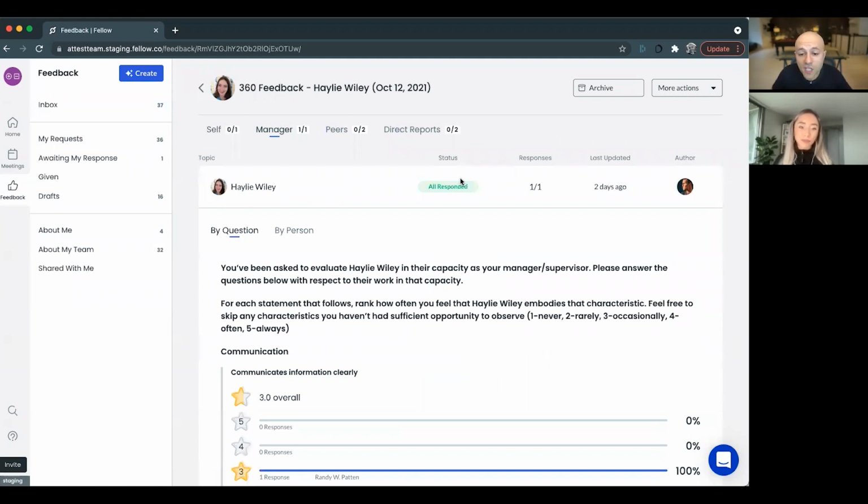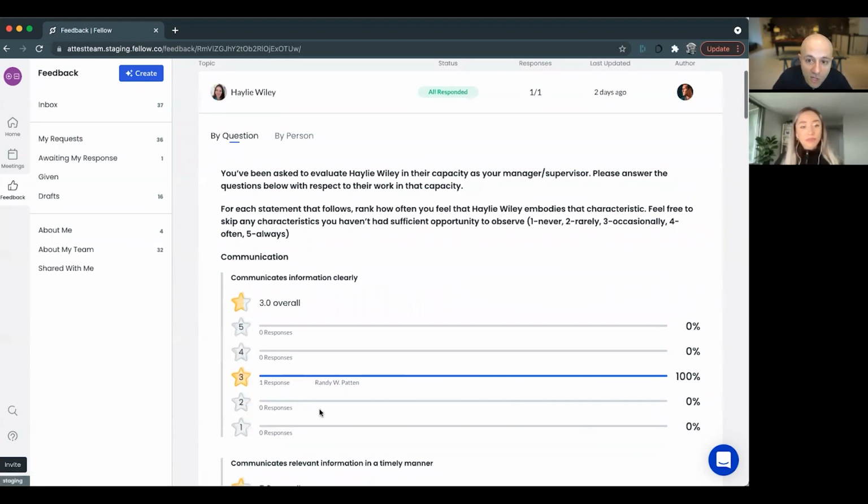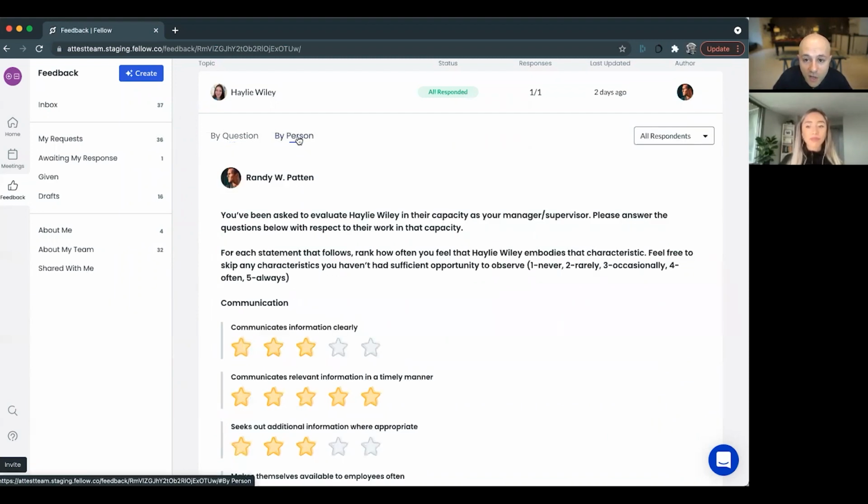Yeah. And so this is, by the way, very comprehensive. Each one of these is shown side by side. But the other nice thing is, if you have a lot of people, say you have 5 peers that are going to respond to this, as an example, we will actually summarize the results and show you the averages. And you can see it by question, or you can see it by person, which is another really, really powerful thing.